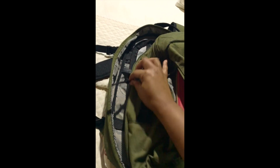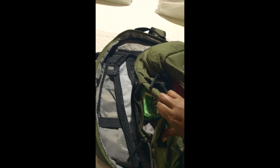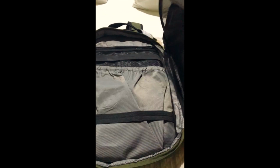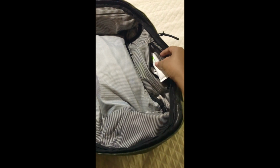Next, there is a side pocket here for just little items like gum, because gum is always important on a trip. You gotta have fresh breath. And then there's another side pocket here. And in here I put a bunch of my medications and anti-itch cream, because usually I get bitten by some sort of mosquitoes.